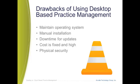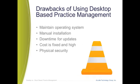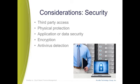So on the topic of security, I want to go over a handful of considerations your office needs to keep in mind while reviewing a practice management system. So these are all common concerns firms should review regardless of which platform they are using. The first being privacy and security. They're two of the considerations firms need to explore most.